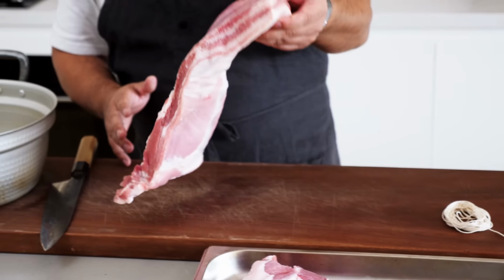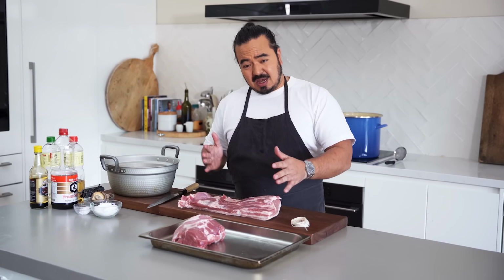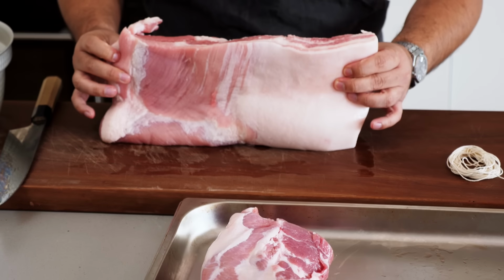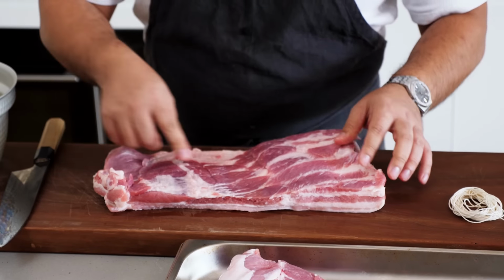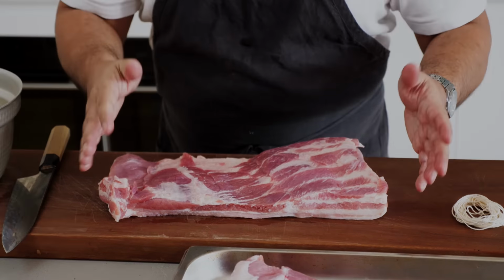Simple rolled chashu, here we go. This is a piece of pork belly. It comes from an entire side of a pig, so it's usually probably about that long. And you can see that the grain of the meat actually tends to run along the length of the pig, I guess, if you want to put it that way.